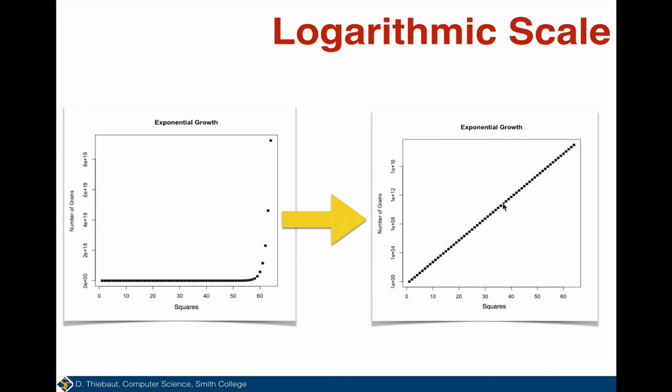So each little step that I'm taking here corresponds to multiplying a quantity by 2, and it's going to be the same no matter where I am. With this logarithmic scale, and I haven't changed the scale there, 0, 10, 20, that's the number of squares, suddenly I can see exponential growth very nicely. They're straight lines. That's the beauty of the logarithmic scale: it shows exponential growth as straight lines.